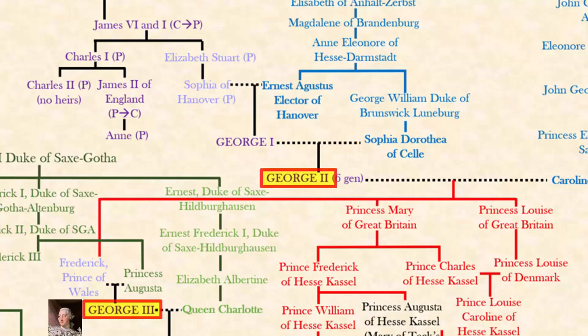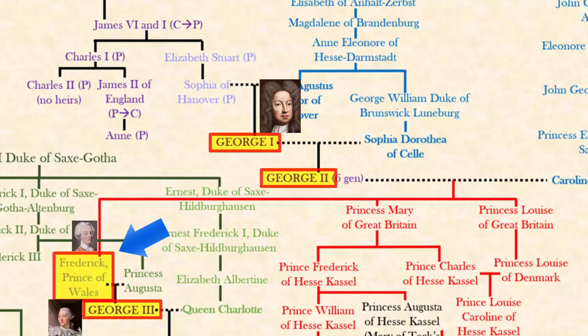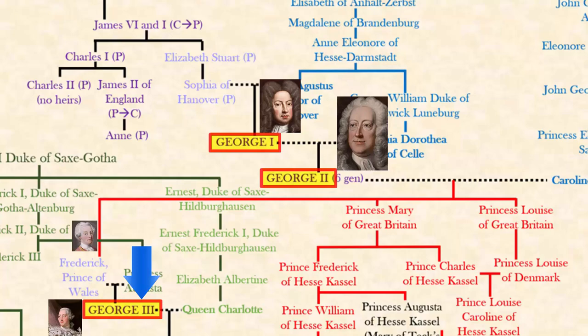The Georgian era began because George's great-grandfather became George I. George I's mother, Sophia, inherited the throne as a Protestant because Parliament didn't want it to go to a Catholic, so they skipped a lot of Catholic relatives in succession to get to her. His father, Frederick, Prince of Wales, the son of King George II, died before the king, and so his son, George III, became Prince of Wales and inherited the throne.